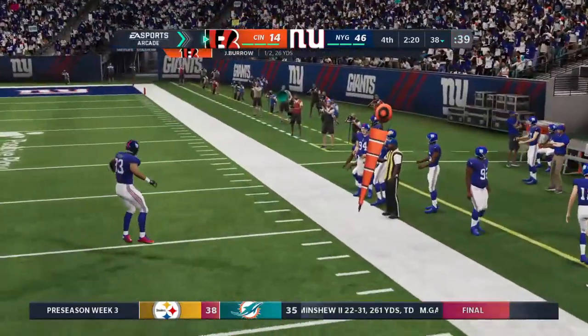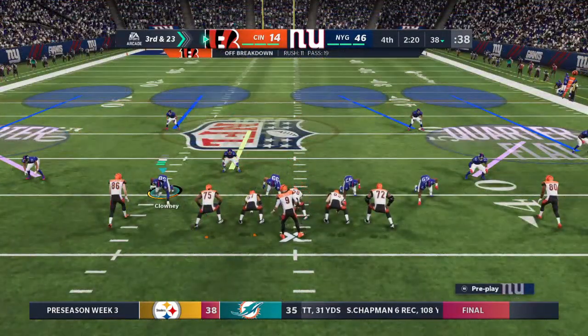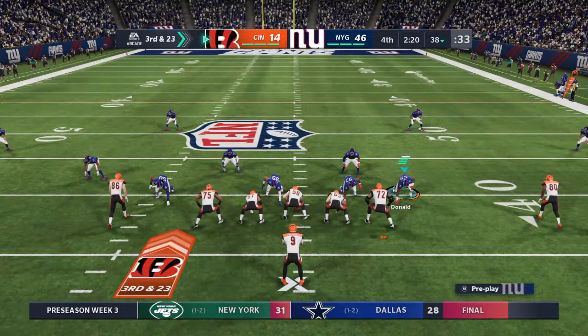Toward the right sideline, but it's incomplete. Defensively, you look at the numbers. Another incomplete pass that we just saw, and they're under 200 yards passing for the game, so they've done their job on that side of the ball.